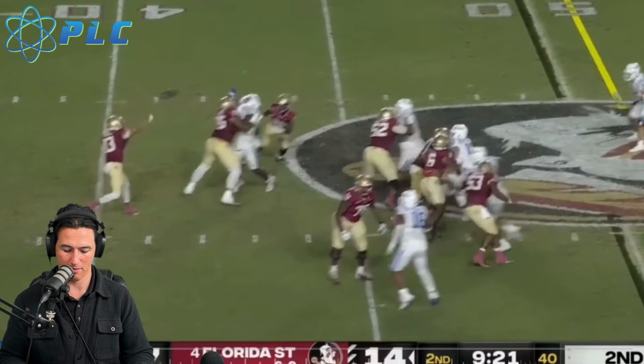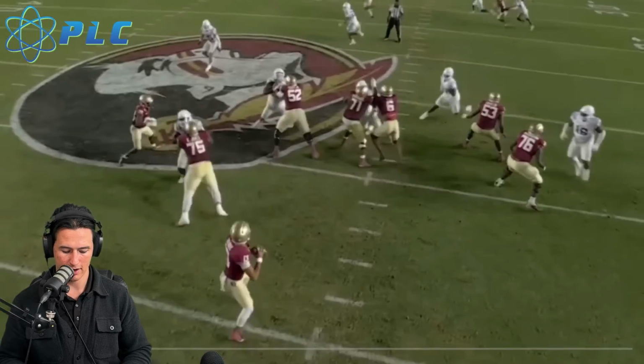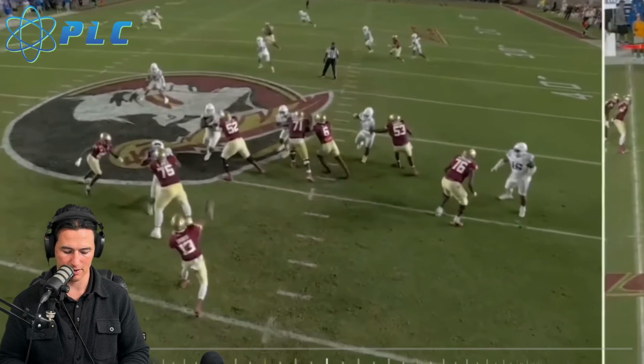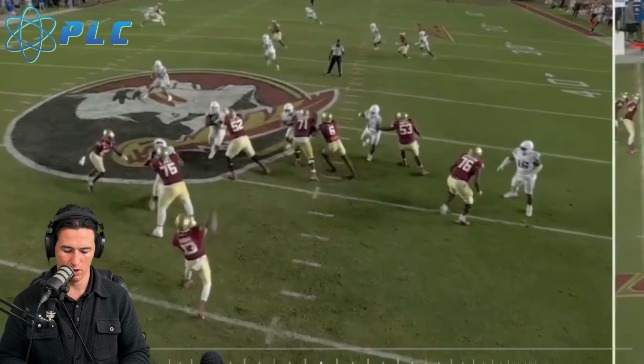He does a really good job of having his weight back, and then as he releases through, just comes right up over the top there. He has an interesting release in that when he finishes, he really is coming down a lot there. So he does a really good job of getting full elbow action.